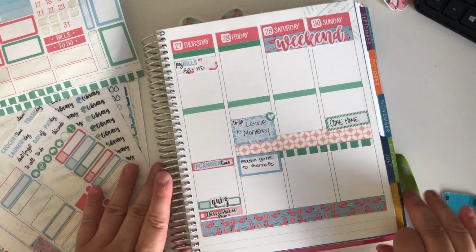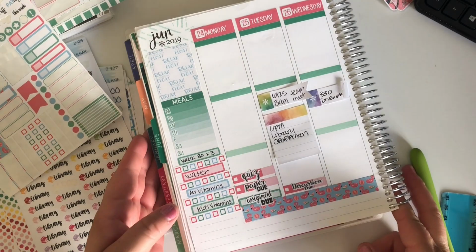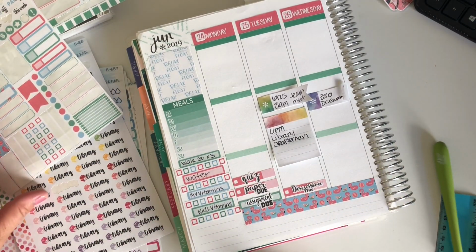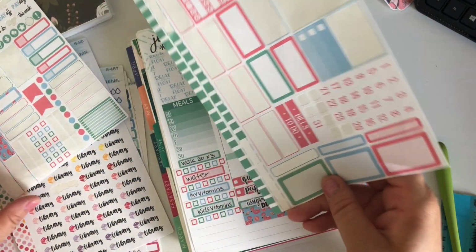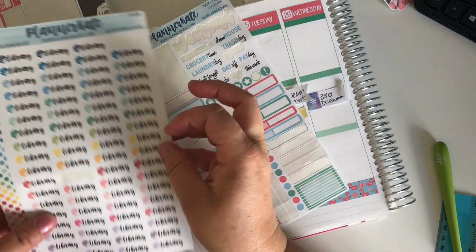So that's all done. I'm really liking this kit. It's really simple, not a lot, but it's just perfect. Okay, so we're going to go ahead and do our library day.